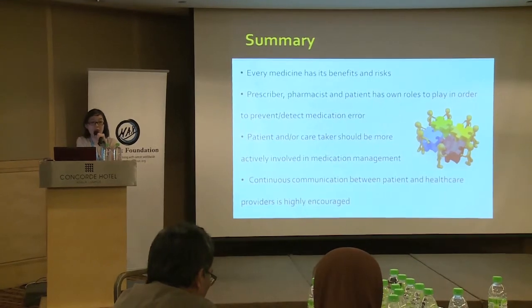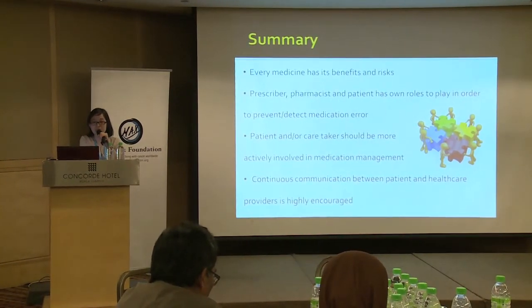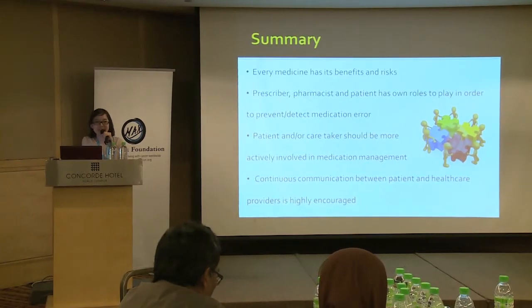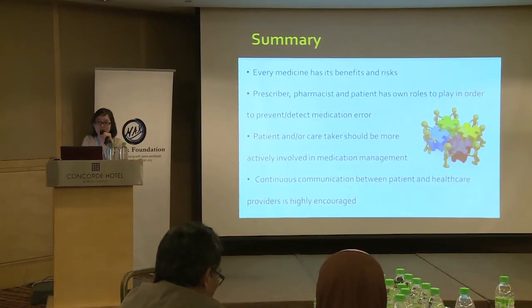Meaning to say sometimes you come once and then the subsequent times you always ask your caretaker or your son, your daughter to come. Sometimes when we ask, you say I'm the daughter, I'm the son. So it's very hard to have that continuous communication with you and to catch up with you. So this is something we highly recommend, that you spend that time and effort with us.